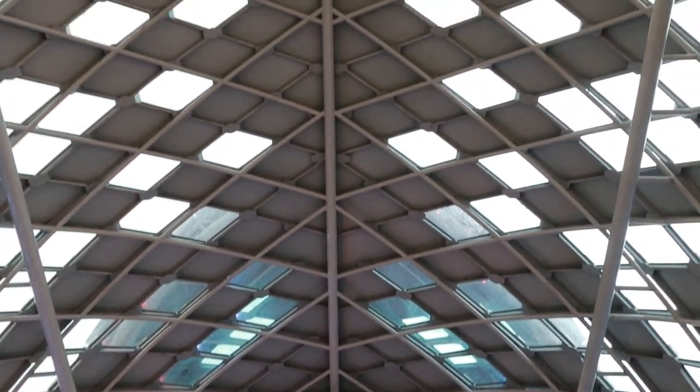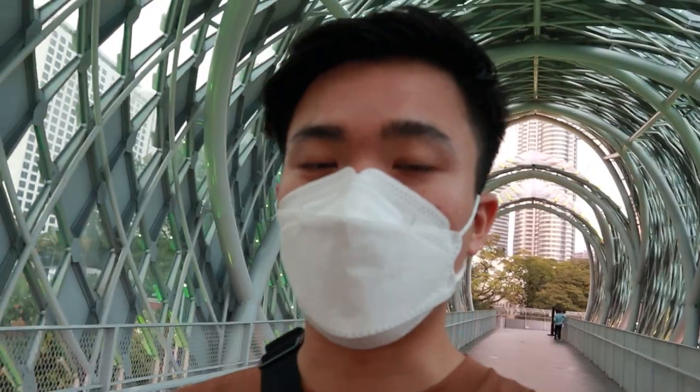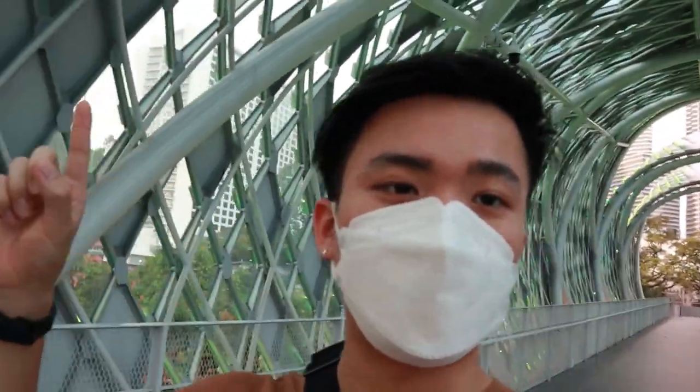It is always at these moments that I really regret not getting a wide lens. Otherwise, I can capture the entirety of this masterpiece. So sad. And if you look carefully, you can probably notice that the light is changing colors.